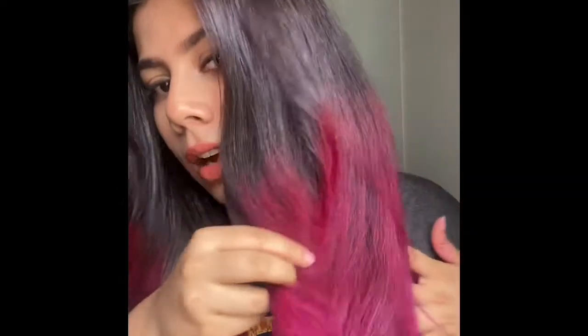I mean, look at the color, how it has turned out. It's looking pretty great. I think madness. I would have not, like, this was not my expectations.